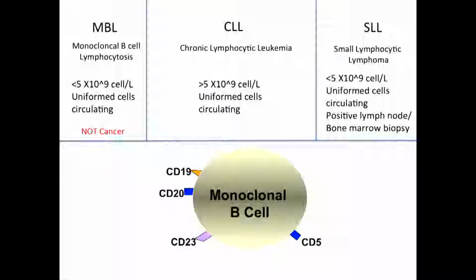And what's important is that some of the treatments that we have actually are targeted to some of these surface proteins. And specifically, the CD20 is a marker of a B cell, a mature B cell, and that is really important when we think about treatments that are available for CLL.